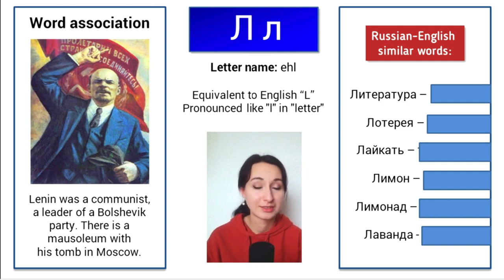Let's have some practice. Well, now you already can read some of these letters. So if you want, you can first pause this video and try to read these words. You will not be able to read everything if there are some letters that you don't know at the moment, but you can anyway try. And I will read it for you, and you will try to guess what it is in English. So the first word is литература.